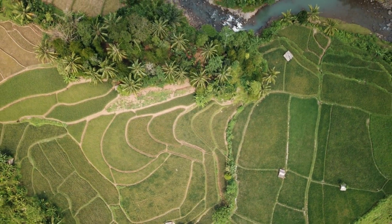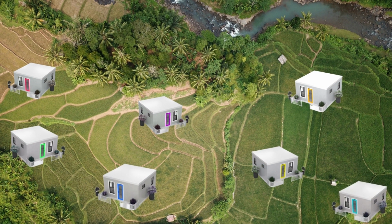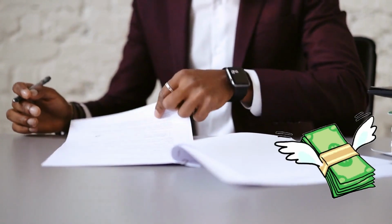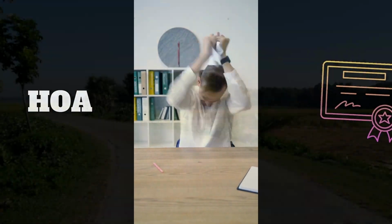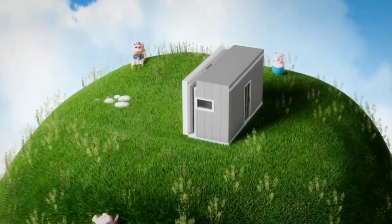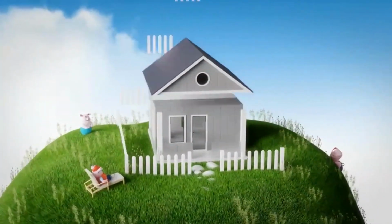So what if Boxabl was to set up a development where all of that was done for you, and all you had to do was sign on the dotted line and pay your mortgage? How great would it be if there were no pesky HOAs or worries about permits for future expansions? You could come to the neighborhood, pick out your lot of land or two, and watch your Boxabl be set up in less than 24 hours.